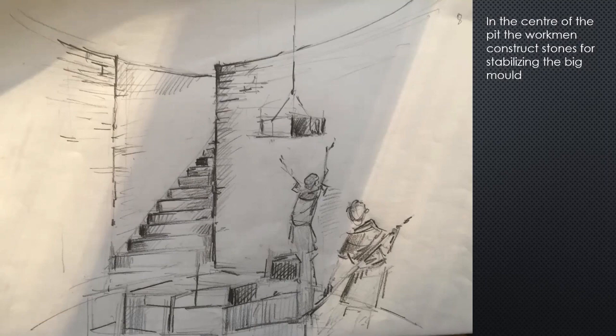To set the bricks and the damp clay, some extra workers were hired, and this time the work site was very busy. Because of the large dimensions of the casting mold, the core could not be filled with clay only. That would have put too much pressure on the wax model. To stabilize the mold, the workers built a core of worked stone blocks.